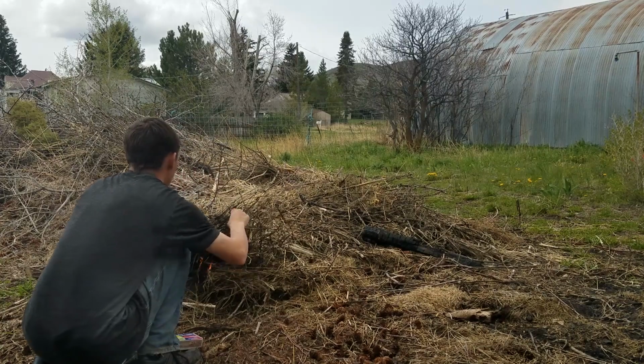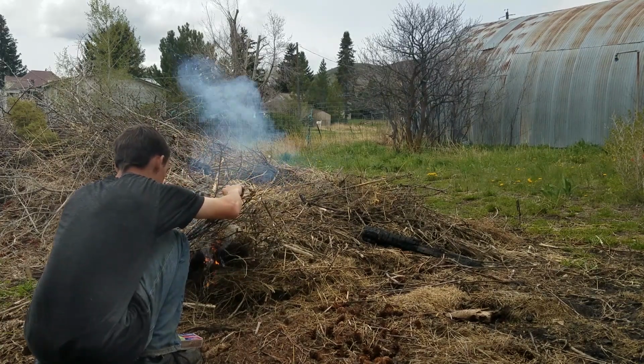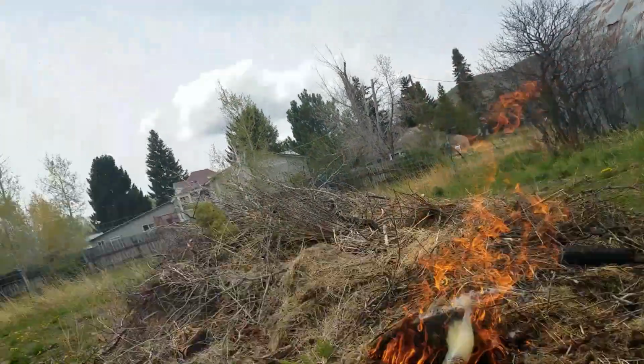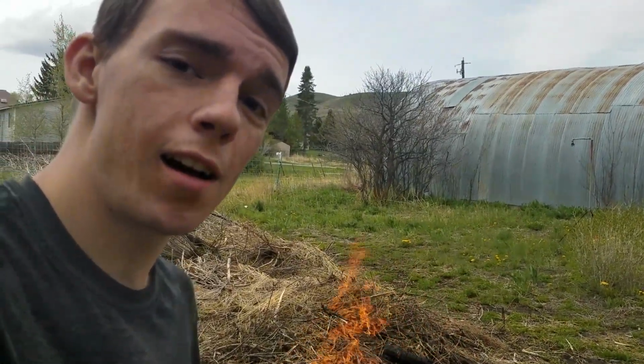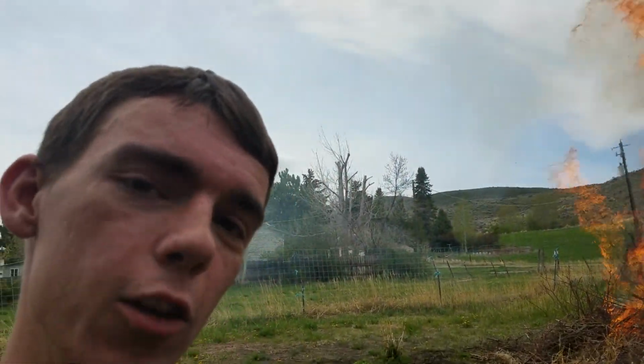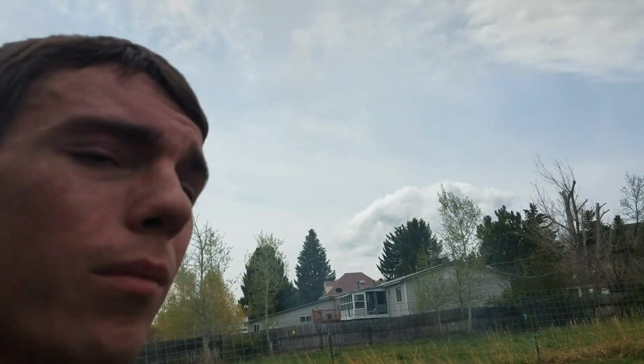As you can see, definitely on my first match, I got it all lit up and blazing and all burning. Ta-da! It's really going. I'm making sure I'm watering the area around it so it doesn't spread to anything. There's nothing real flammable nearby, so no problem.